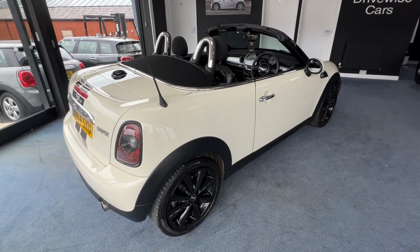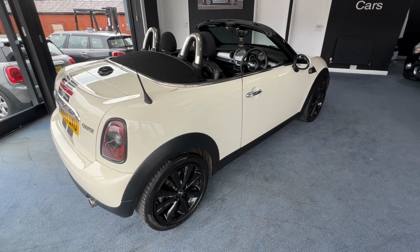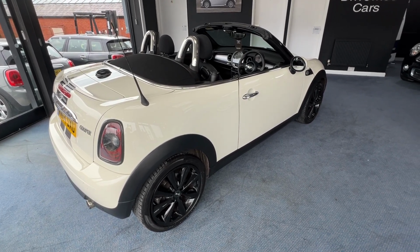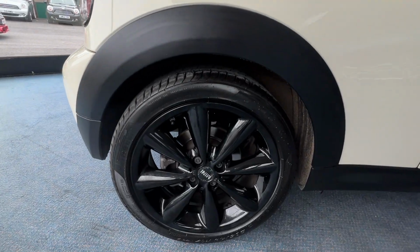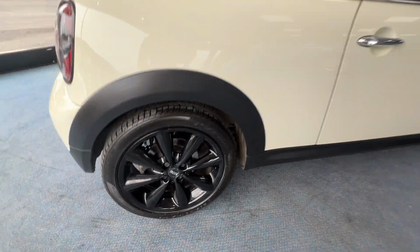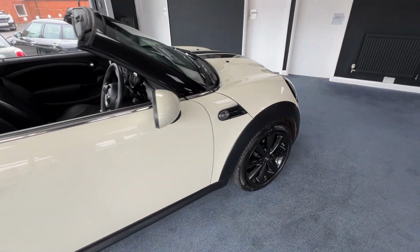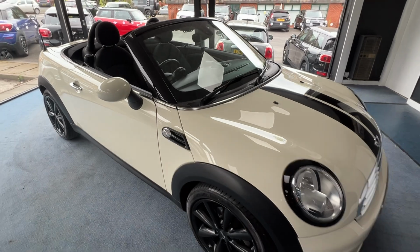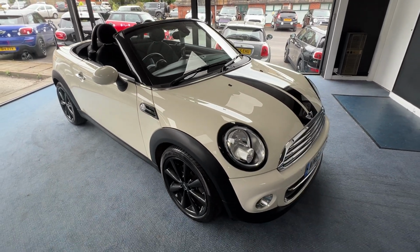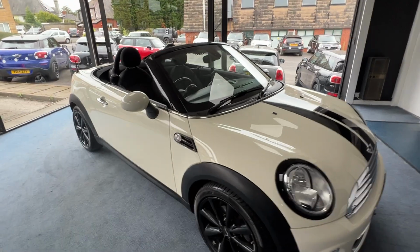As we come to the off side or driver's side, again we'll just take a little moment to pause so we can appreciate those gorgeous clean lines and those rather nice alloy wheels before we make our way tentatively back to where we started from. There we go. Gorgeous. So that's the outside. Let's have a look on the inside, shall we?